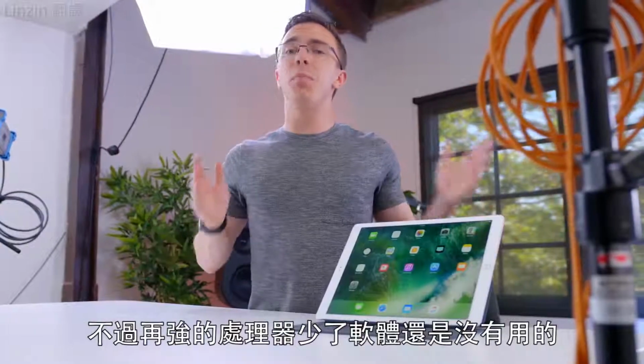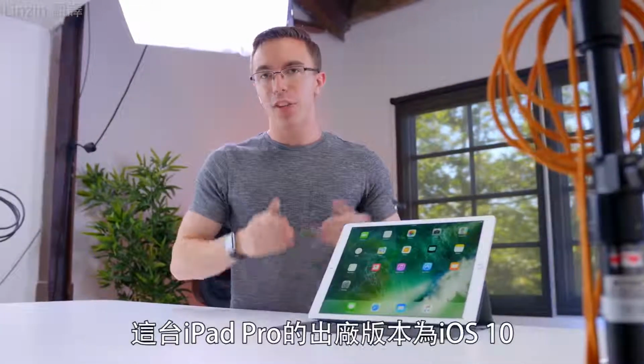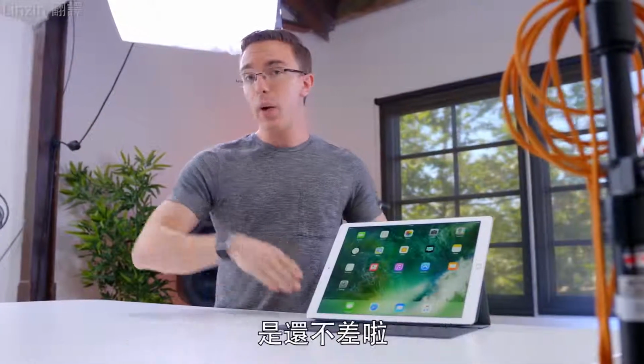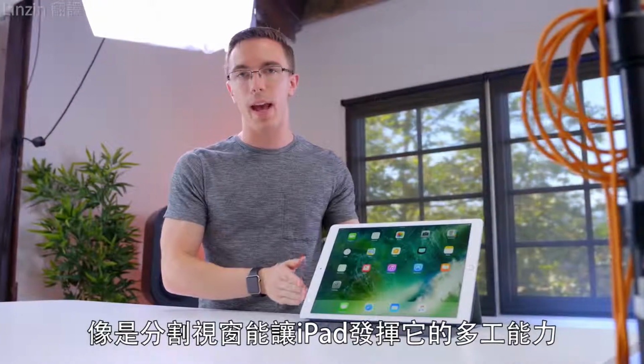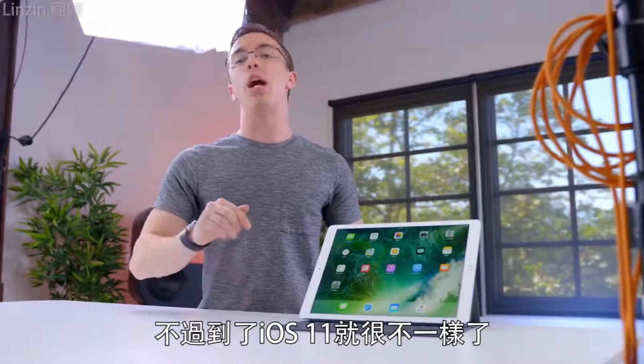All the power in the world doesn't mean much without software to take advantage of it. So the iPad Pro ships with iOS 10. Now it is not bad. Things like split view really make multitasking a lot more doable on the iPad. However, what's really going to change things is iOS 11.